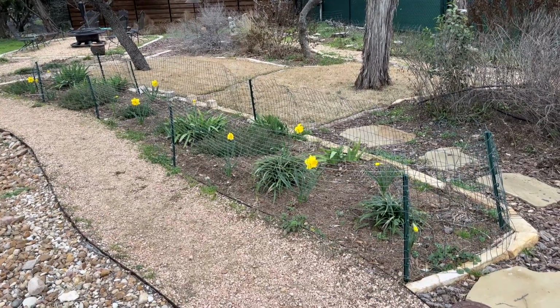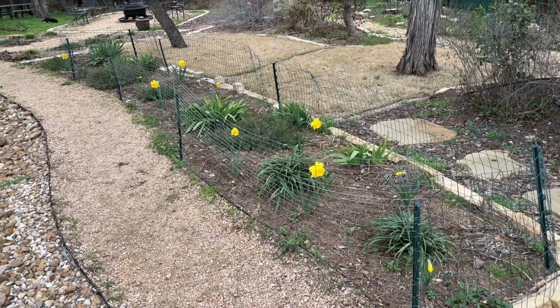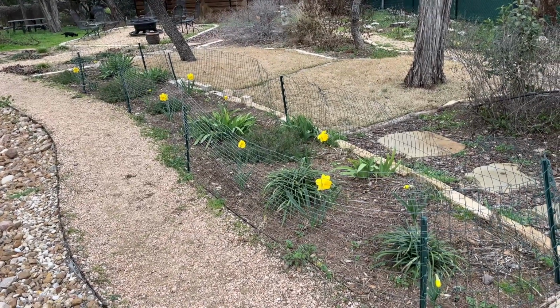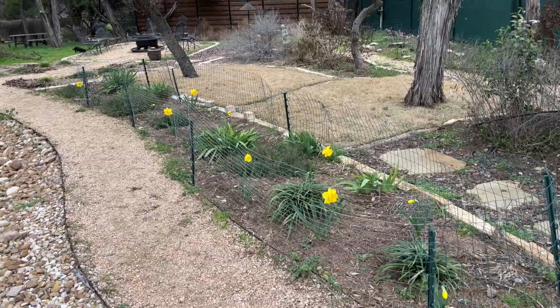Sadly, I had to cage them with fencing, which really detracts from their beauty because I have 2 dogs, big dogs, that play back here, and they would have destroyed them. So please look past the fencing and try just to see the beauty of the daffodils.